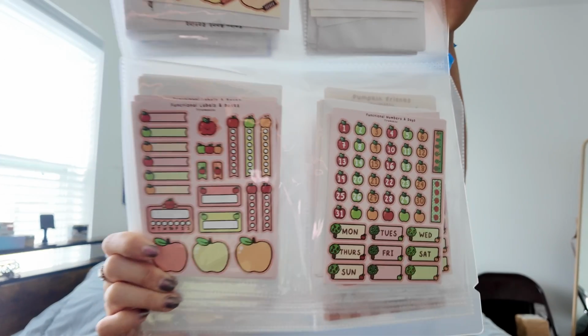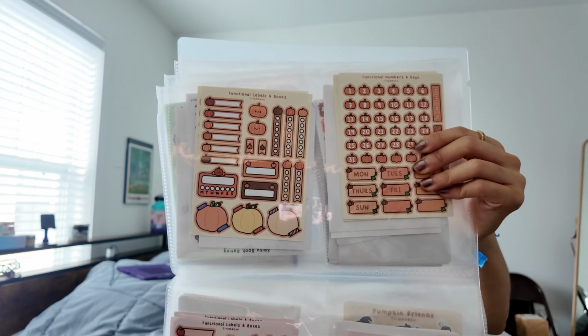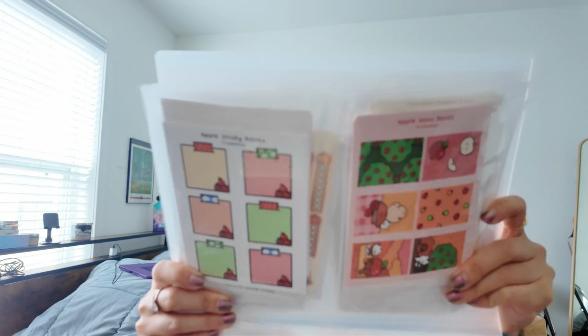And these are what they look like. And then these are my pumpkin ones. And then I also made the deco boxes, the full boxes, as well as sticky notes.